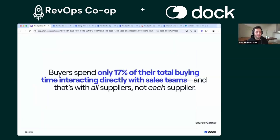And to make matters worse, sales teams only have a tiny fraction of time in that buyer journey to actually interact with the buyers. This is a stat from Gartner as well, that buyers only spend 17% of their total buying time interacting with all of the sales teams. So that's you and your competitors. And so you as a seller only have, let's say, 5% of their entire time. And the rest of that time, they're talking to other people. They're collecting information out there in the world. They're asking questions in communities like RevOps Co-op about what they should buy. They're looking at G2, right? Your time as a seller is really small.